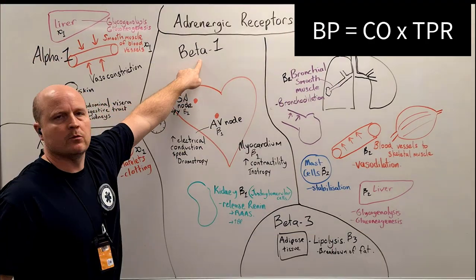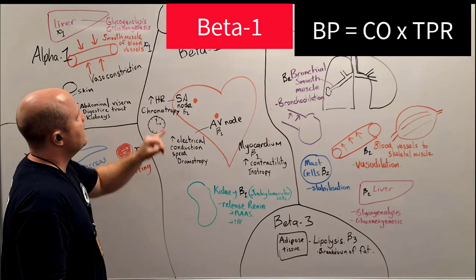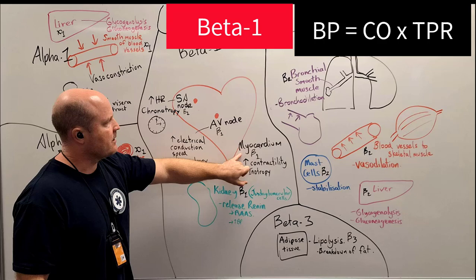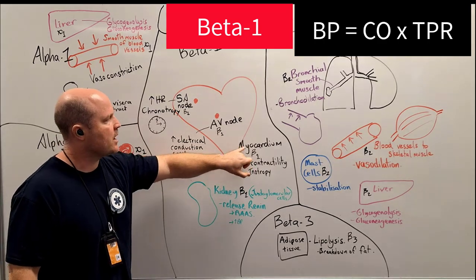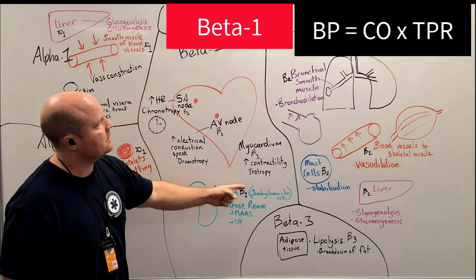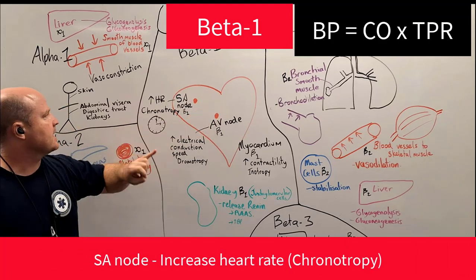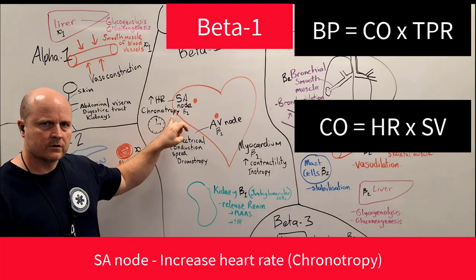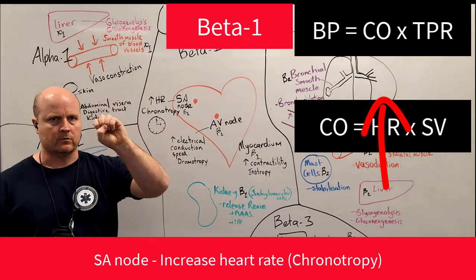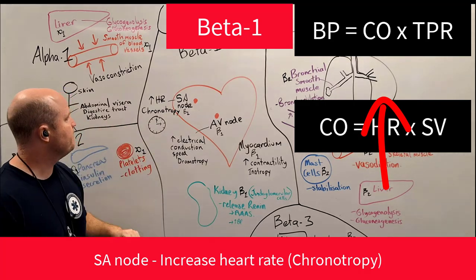Then we have beta-1 receptors, so think beta-1, one heart, and we have them on our SA node, on our AV node, and in the myocardium, so myo muscle, cardi, heart. And what the beta-1 receptors are going to do, our beta-1 receptors on our SA node are going to have a chronotropic response and increase heart rate. So our SA node will send more action potentials out to tell the heart to contract.